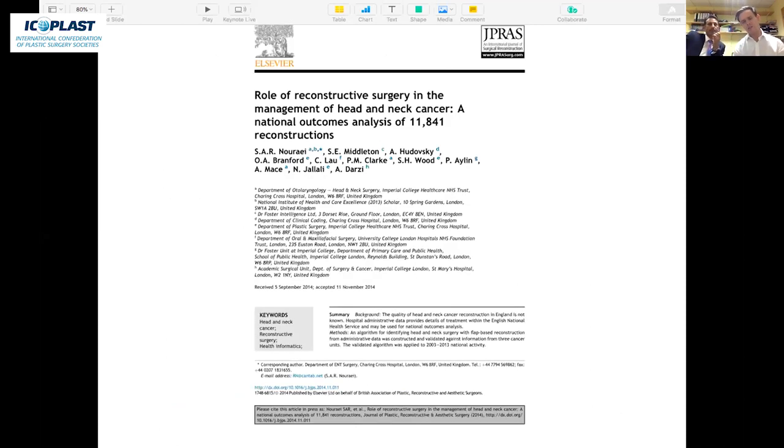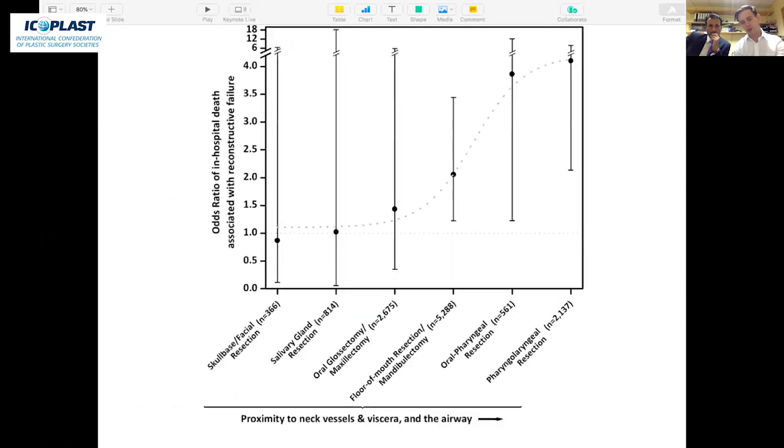So in the UK, we did an analysis of just shy of 12,000 head and neck reconstructive patients over about a 10-year period from every unit in the country. One of the things that came out of that paper is that if you look at different sites of reconstruction, on the left-hand side of the graph is skull base or facial resections, salivary gland, oral, glossectomy, and maxillectomy patients. Towards the right-hand side are sites much closer to neck vessels, viscera, and the airway, so oropharyngeal and pharyngolaryngeal.